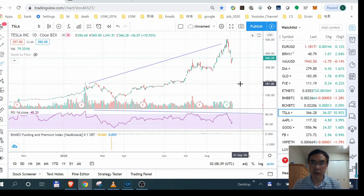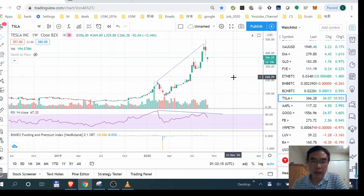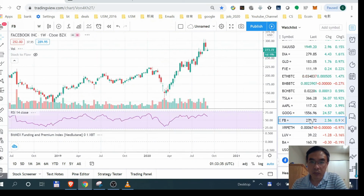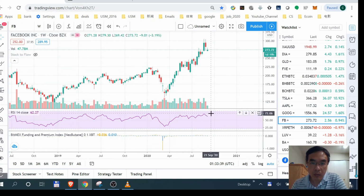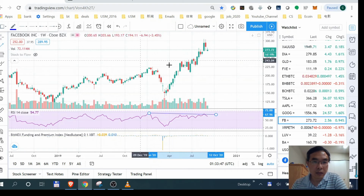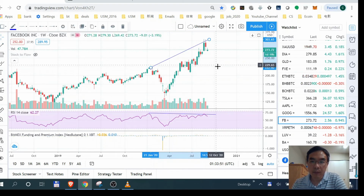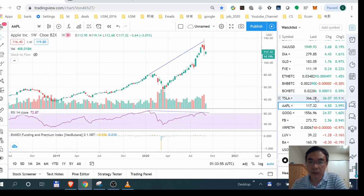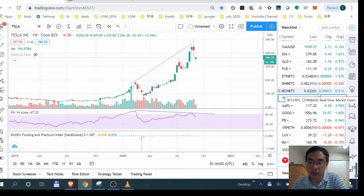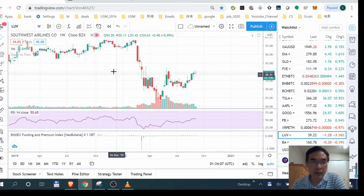Now, let's take a look at some interesting stocks. This is Tesla. As I mentioned before, the RSI bearish divergence on the weekly is pretty severe for these high-tech stocks, especially for Tesla, Apple, and Google also has a little bit. Facebook looks okay because the bearish divergence is not as severe as the other three. But I don't want to get into this bearish divergence movement, so right now I won't buy these several stocks at the moment. One interesting thing I want to mention is Lux.